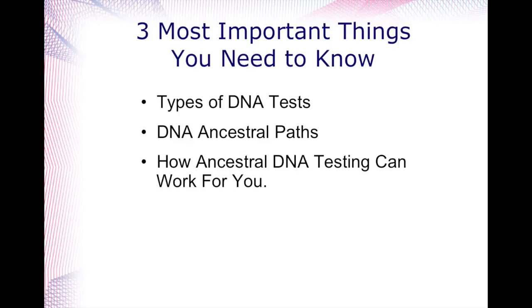Usually when people come up and they say they want a DNA test, the first thing I ask them is, what are your goals? I don't believe in having you test and just ordering all tests or just testing willy-nilly. It's better if you have a goal in mind to use it for.